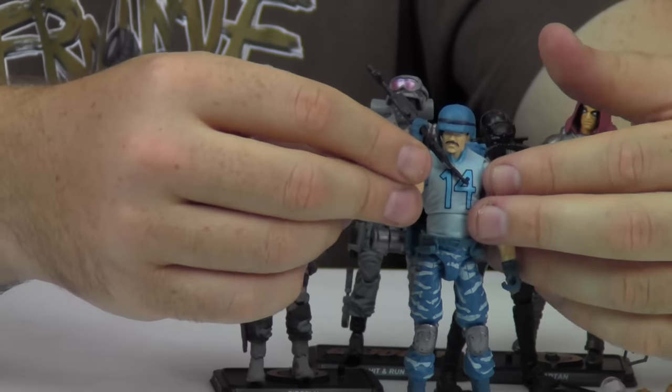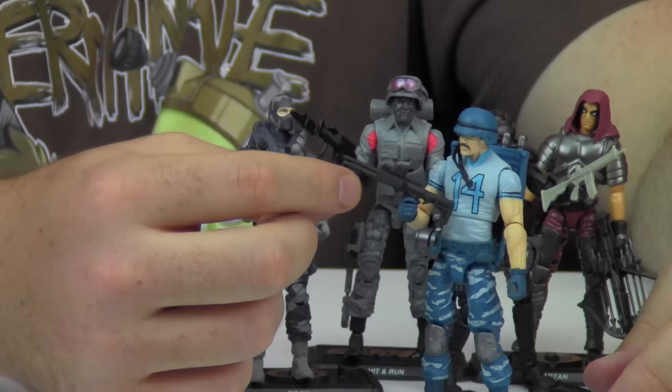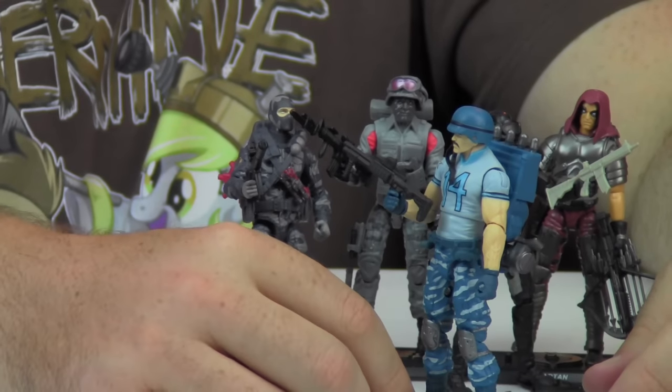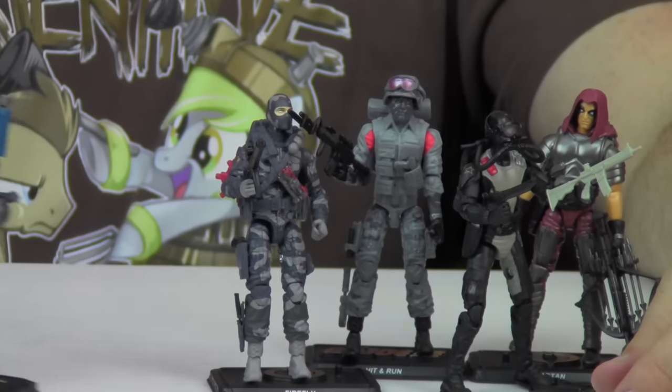The shotgun, I'm not 100% sure on. Yeah, and he's got this big double-handled shotgun there. Which is kind of cool. But it's come with somebody else before. Yeah. Bazooka's a pretty cool looking figure.